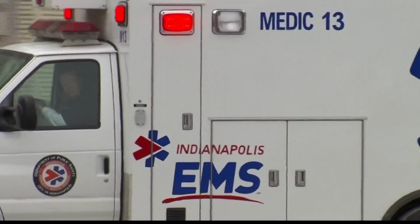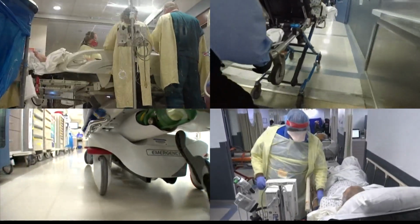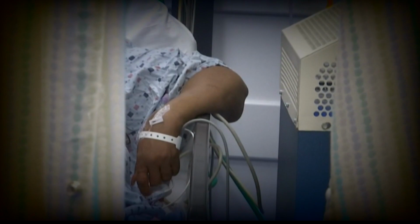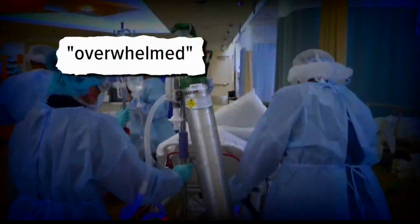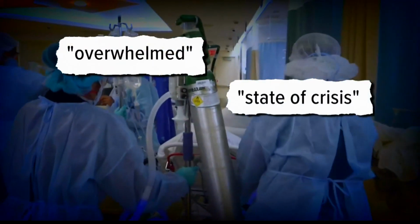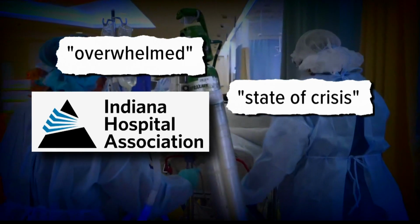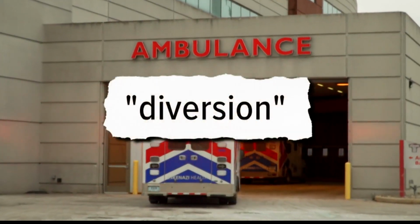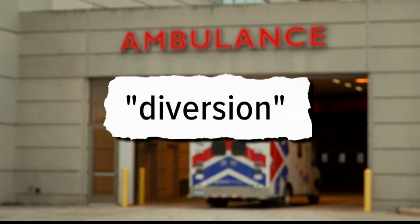She's not breathing. This winter, many Indiana hospitals really struggled. Some patients had to wait days to get a hospital bed. Emergency rooms were overwhelmed and in a state of crisis, according to the Indiana Hospital Association. It forced many Indiana hospitals to move to diversion, a request to ambulances to take patients somewhere else.